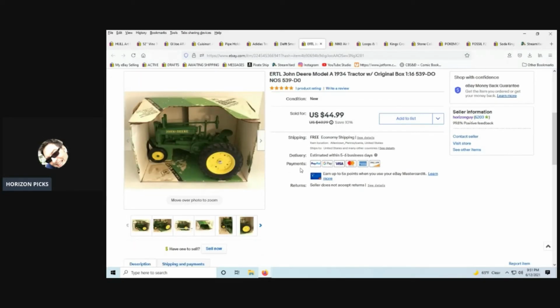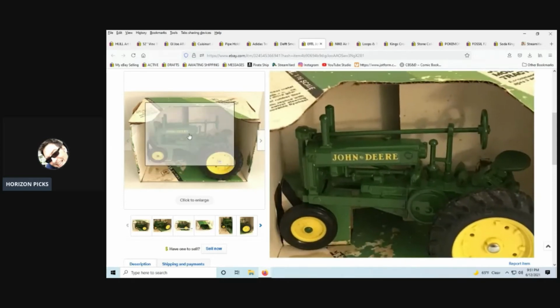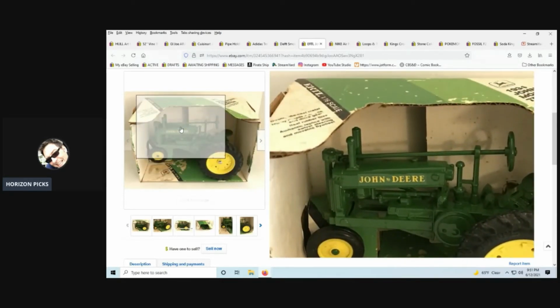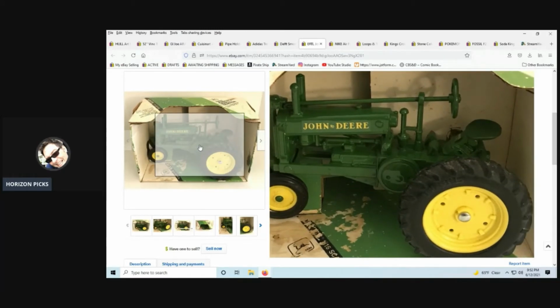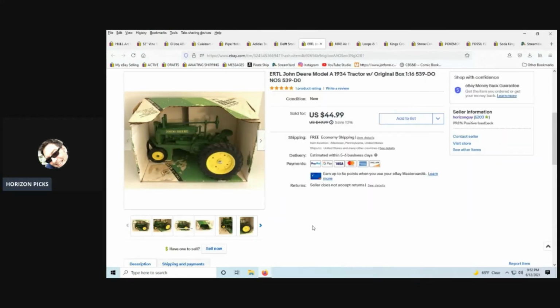Next up, oh yeah, really nice. It is a new old stock John Deere Model A tractor in its original box. This is by Ertl, 1/16 scale. You can see this was just sitting on a shelf in a thrift store. Got this off of Big Barn Auction. JJ and the guys, great stuff.